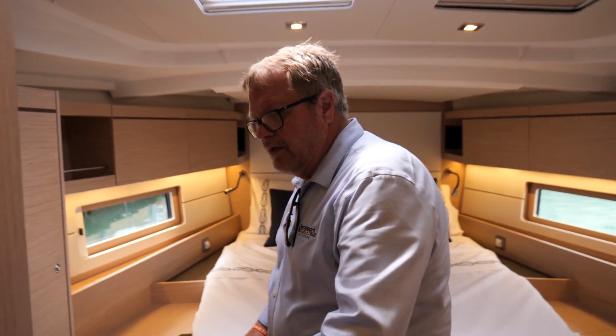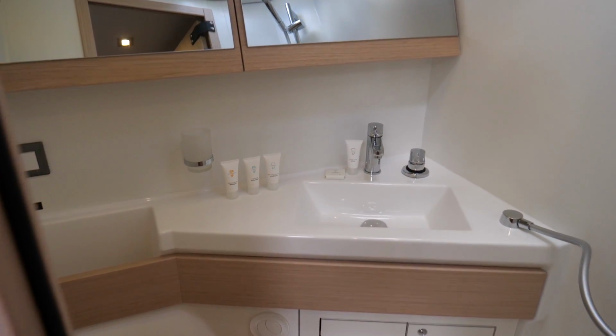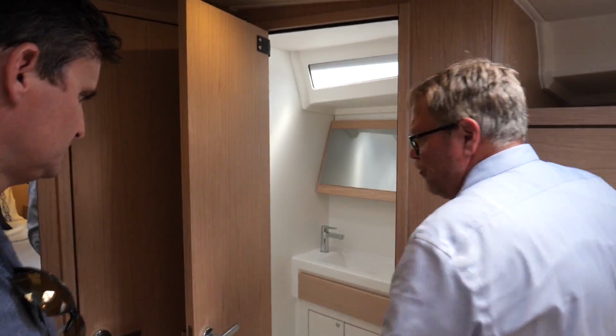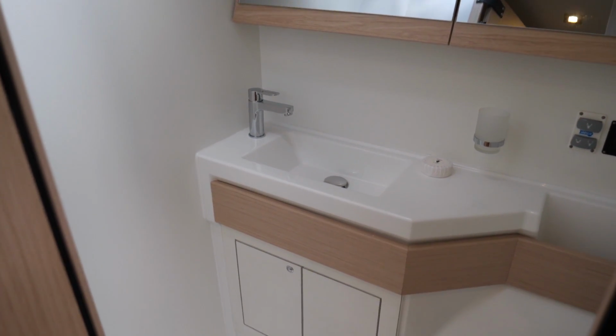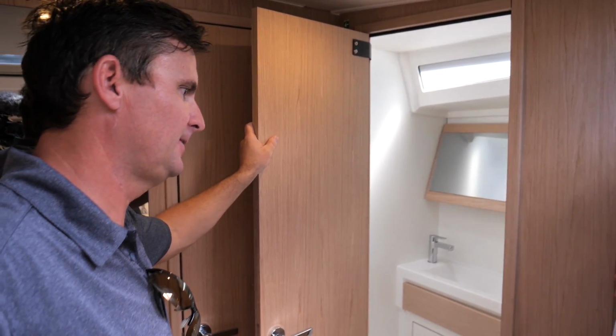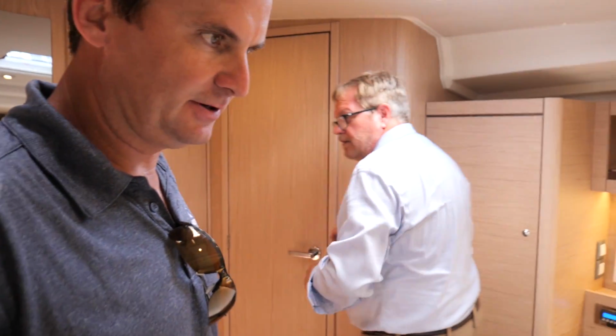We incorporate both a separate shower stall as well as a separate commode. Yeah, it's really nice having the toilet and sink over there, and then you can have the shower on this side so two people can get ready and all that. Yep. And I like the hanging lockers and everything here. It's a lot of storage up here.